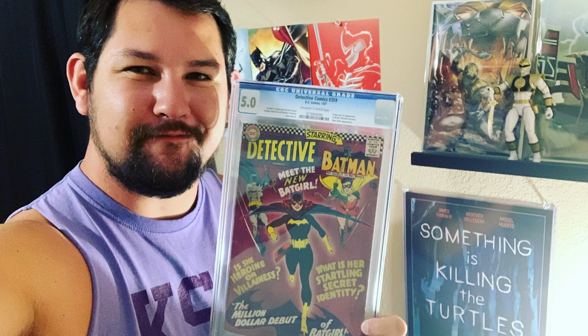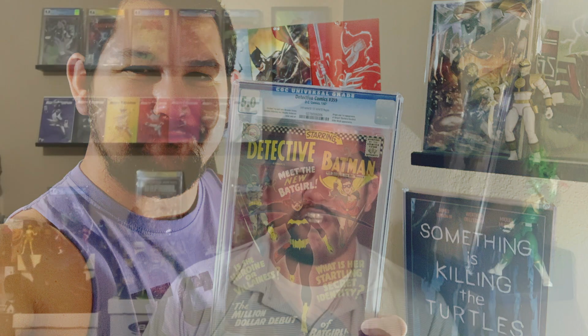I got a 5.0 copy now. But the mistake I made was not checking the entire comic book, and that was not the first time that I've done that. I bought a New Mutants 98 a couple years ago. Looked at the front, looked like a 9.4-ish. And I bought it for a certain amount of money, and I thought it looked great, right? I did not check the back.